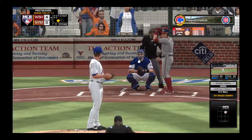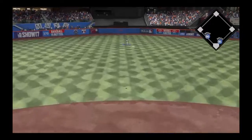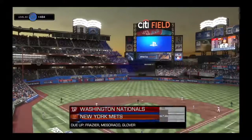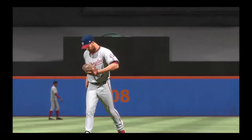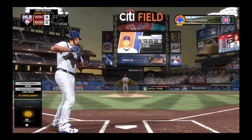Ian Kinsler will be charged with the job of getting that guy home as he'll pinch hit with 2 gone and a runner at third. But this will not get down quickly enough as it's pulled in out there in center. Jim Johnson gets the call from the pen. Number 33. Here's Todd Frazier now.